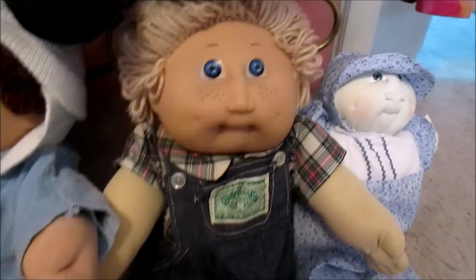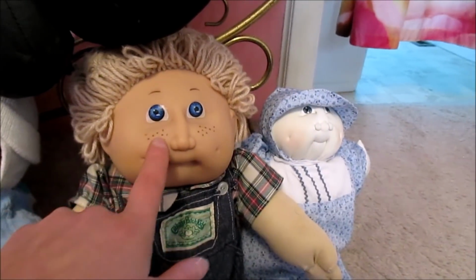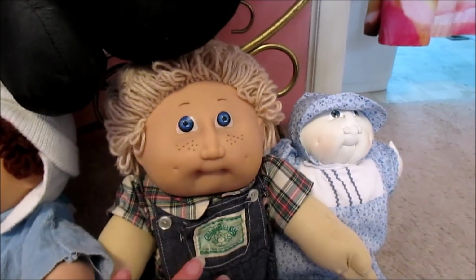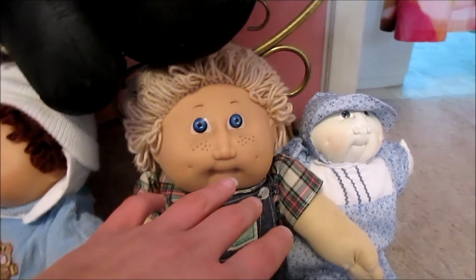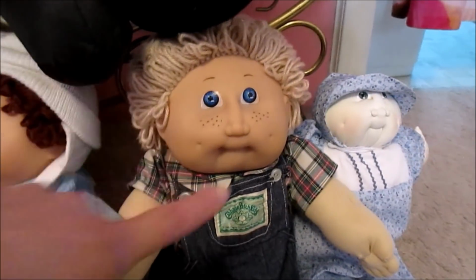Now I just assumed he was another doll like the twins, but as I approached, I noticed his legs were kind of longer, and I was very curious. As soon as I picked him up, I saw the freckles, and this is a very distinctive feature on Jesmar dolls, which if you don't know what Jesmar is, it's the Cabbage Patch factory from Spain. These dolls were sold internationally in places like Canada, Spain, Italy, and they borrowed the Coleco molds.